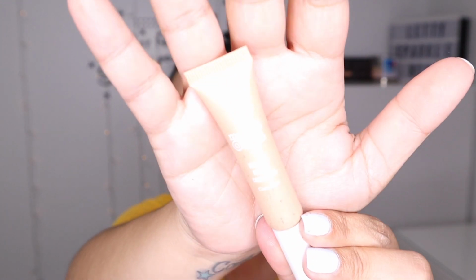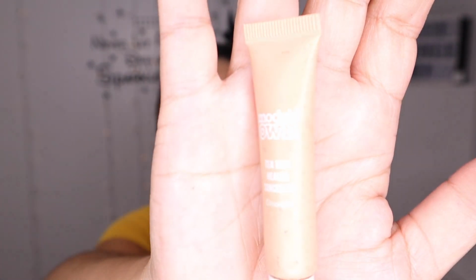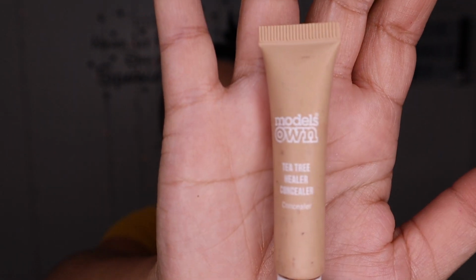The next one that I don't really like and don't use is this one here. This is a Model's Own Tea Tree Hela Concealer. I think I bought it for my full face of makeup under £20 challenge. There we go, that one there. It's okay, this is really old to be fair, I should probably check it out. Oh, I got it on my nose. This is an Almond 04.